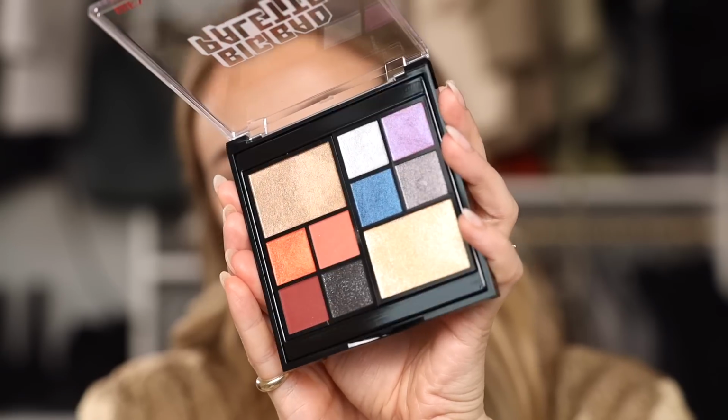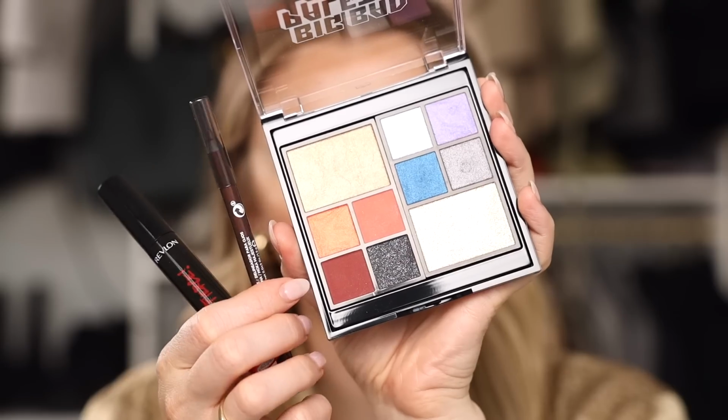Now let's move on to the eyes. I have a couple of new products here. I saw that Revlon did a huge collaboration with Megan Thee Stallion, and there is a mascara, a liner, as well as an eyeshadow palette. This is the Big Bad palette, and here's the liner and the mascara.